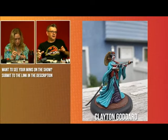I think this is from the Ten Thunders faction. But yeah, looking very cool. I don't know the name of the character, but great color choices there as well, Clayton. I love that pale blue teal look, which is balancing really nicely against the orangey golds that you've got going on with the parasol and the guards on the swords.